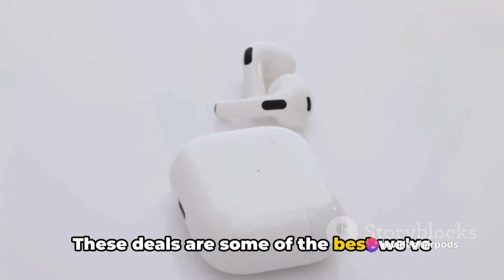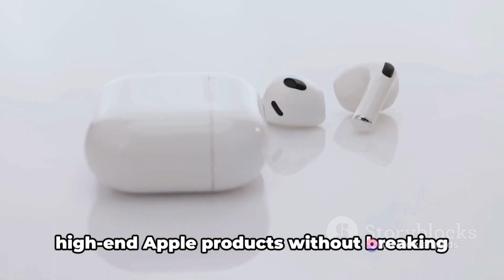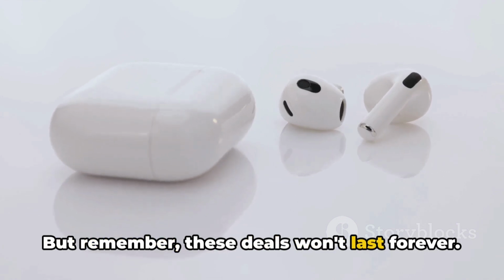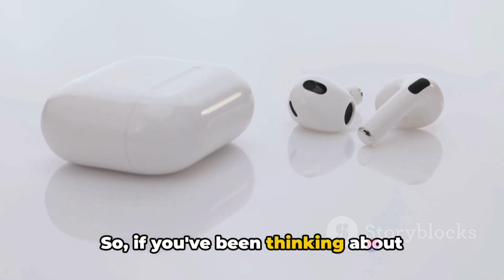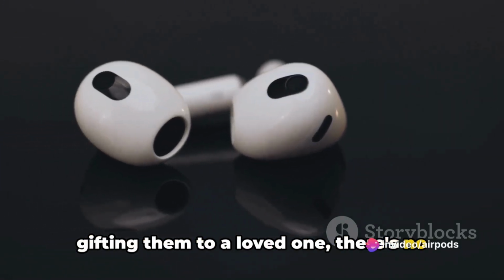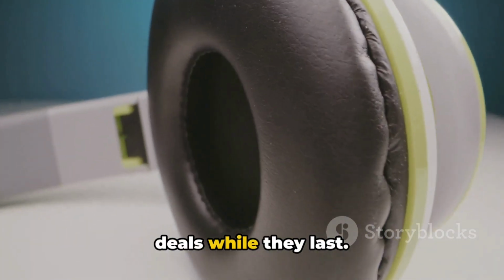These deals are some of the best we've seen so far, and they offer a great opportunity to get your hands on these high-end Apple products without breaking the bank. But remember, these deals won't last forever. So if you've been thinking about upgrading your Apple accessories or gifting them to a loved one, there's no better time than now. Don't forget to take advantage of these deals while they last.